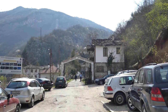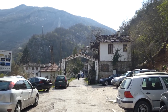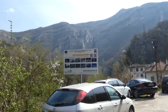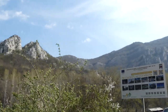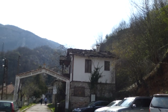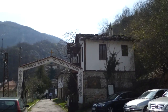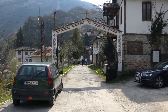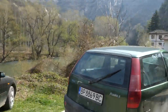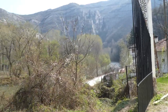So this place is called the Cherepish Manastir, which means something like the school monastery. It seems it's an important and famous place. It's pretty scenic. The building's old style with rock tiles. Visitors also with cars.